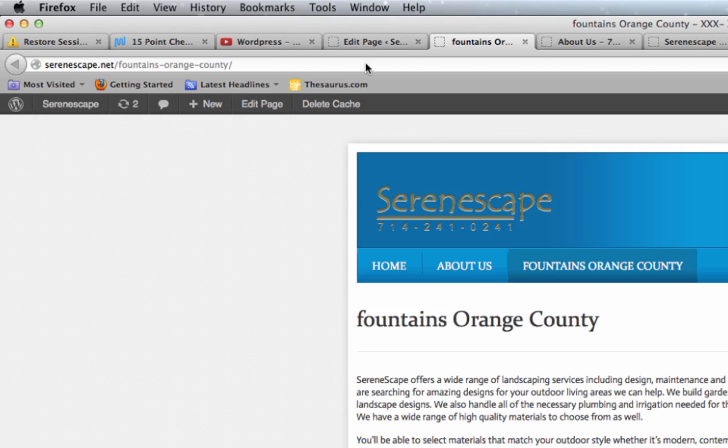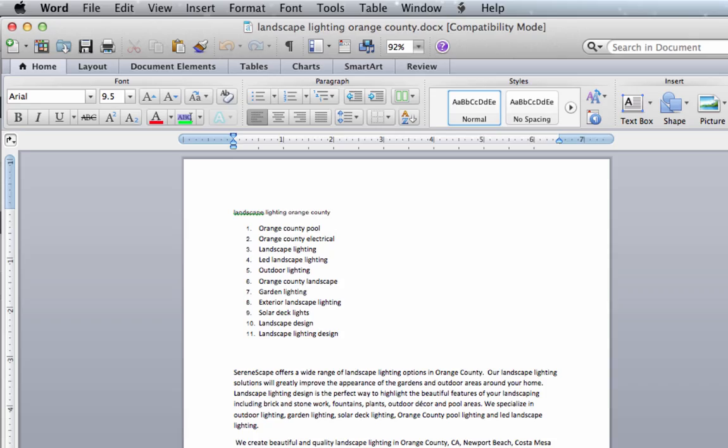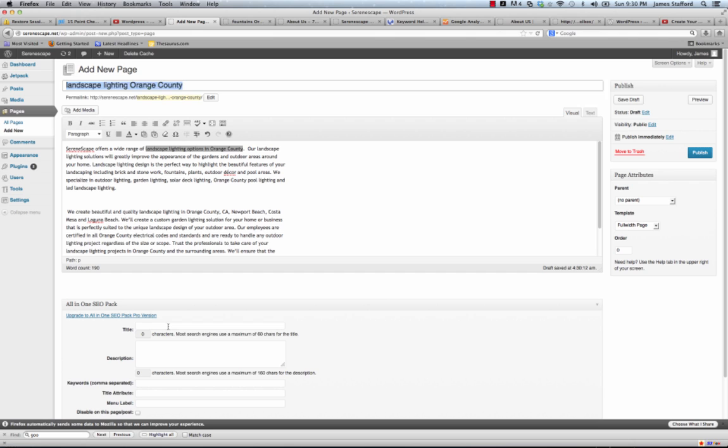Okay, perfect. So then we'll add another page. And this one's going to be Landscape Lighting, Orange County. And we'll just do the same exact thing here. Break up this content a little bit. Landscape Lighting, Orange County. Okay. Full width page. Title tag for the SEO pack. Brief description. And then we can have the phone number here. Publish that page. And let's name this page Services.